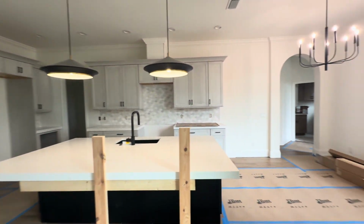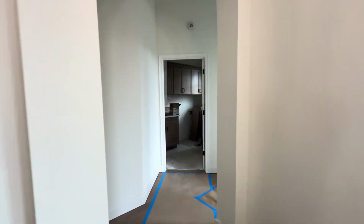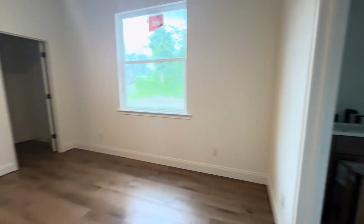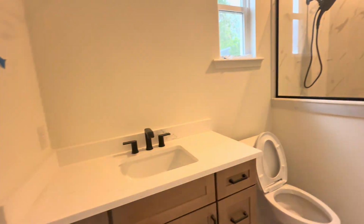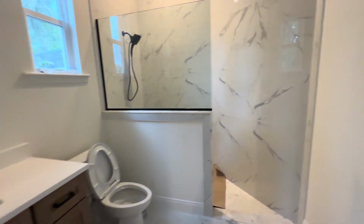So back here, you've got a bedroom, and then this is the laundry. So this is a full bedroom here. Yep, this does have the ensuite. So they've got cabinets in. Again, we're almost complete, but love that cabinet color. Looks very familiar. I'll have a mirror here and then a walk-in shower. This is definitely beautiful marble. Really, really pretty.